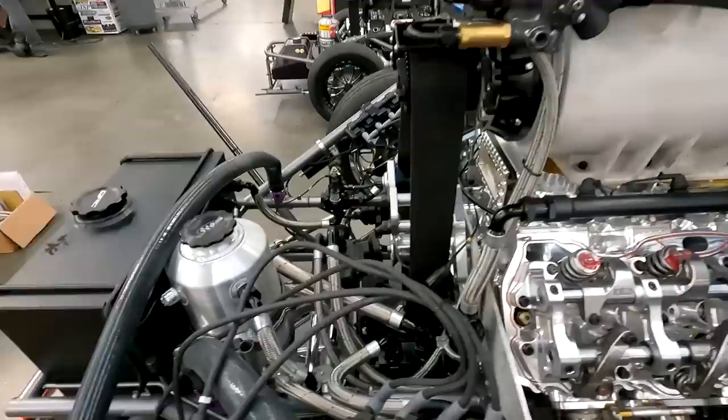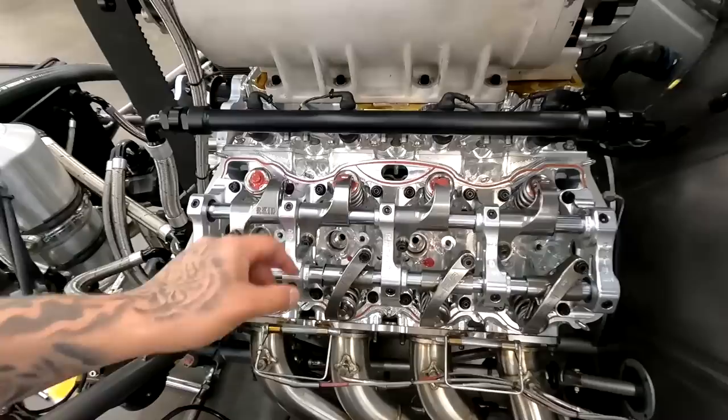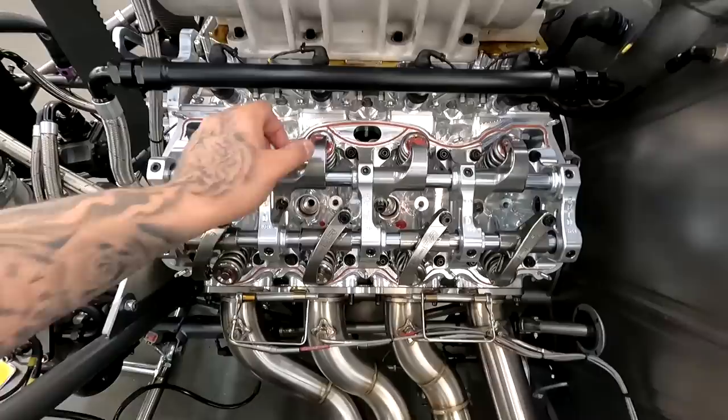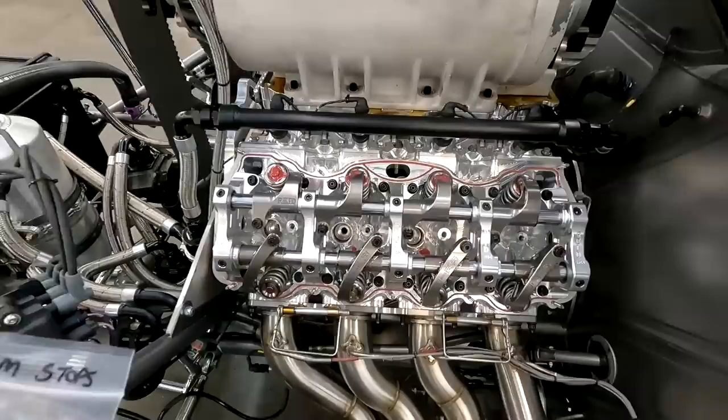We all know how beautiful it looks on the outside, all the billet machined areas, everything cut out, but the inside looks beautiful too. It's got a one-piece rocker stand setup where these things isolate and float back and forth to be able to push the push rod in or possibly change something out, which makes it a lot easier. And then these deals right here are rocker arm stops. That's something that will be put on there so it doesn't allow the rocker arm to go back and forth.